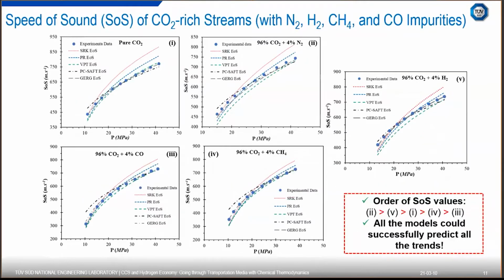Okay, for ultrasonic flow meter, here you can see the experimental and modeling data of speed of sound for CO2-rich binary mixtures in presence of 4 mole percent of nitrogen, hydrogen, methane, and carbon monoxide, again, for different pressures at a constant temperature of 40 centigrade, the same condition as the density results I presented in the last slide. Again, we have employed 5 different equations of state, which were explained in the previous slide, as our thermodynamic models.